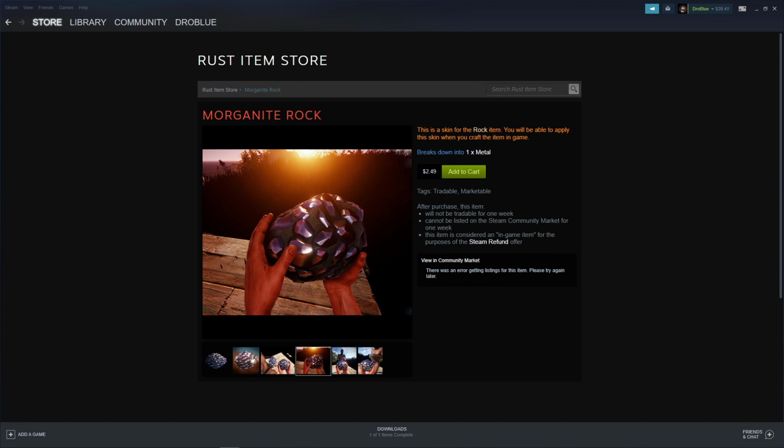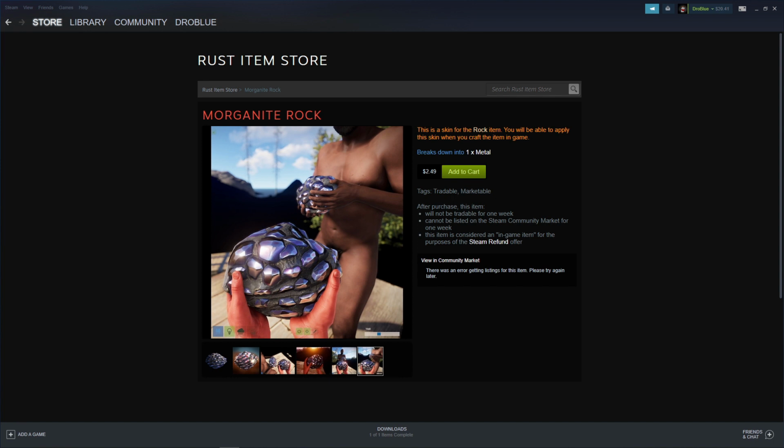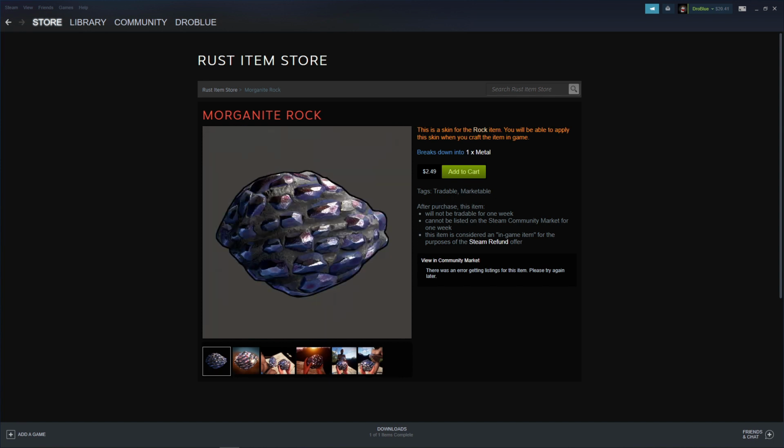And since it does not look the absolute best, and there's oversaturation of rock skins, all these combine to make it a so-so investment, and overall not a very good investment in my mind, or a good purchase to make if you're trying to turn a profit off of.